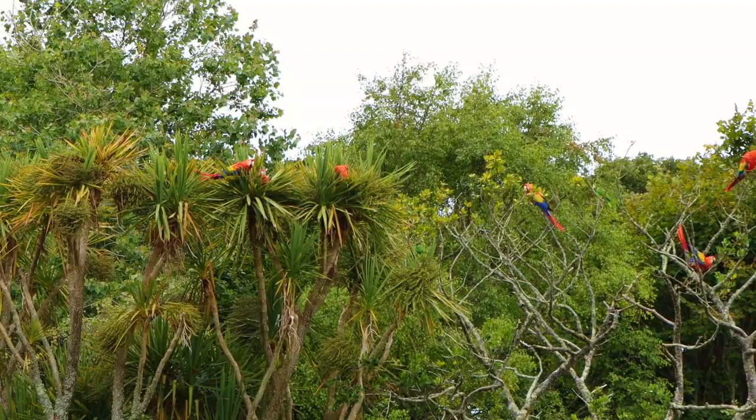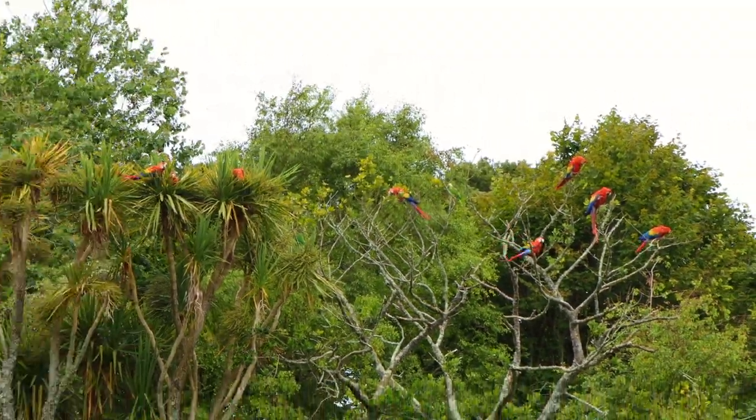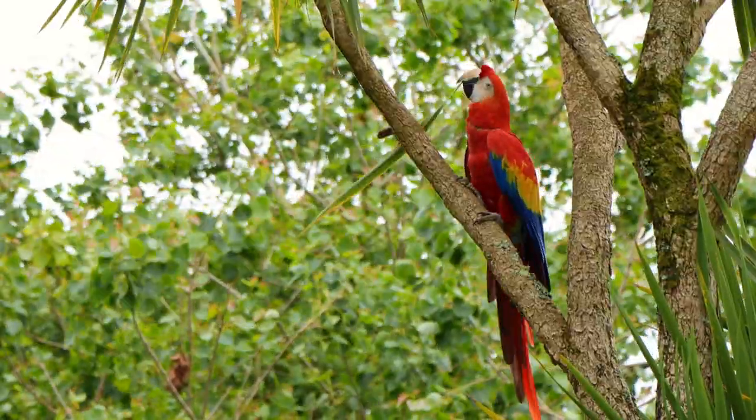In September 2020, 5-year-old Skitters, the scarlet macaw, went missing after a storm. He was recovered the following day in Porthleven. That's over 12 kilometers, almost 8 miles away from his home.